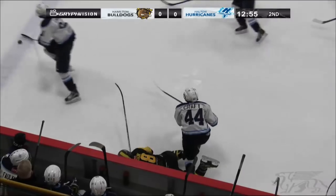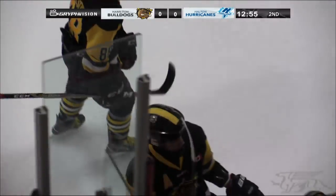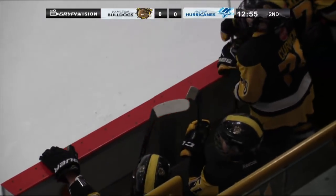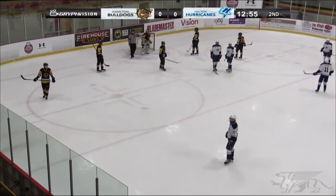Here's that hit on Wilson. Paid the price for fanning on that pass. And it turned into an opportunity for Halton. Yeah, he turned his back as well. Well, he took that hit. A little bit dangerous by Wilson.